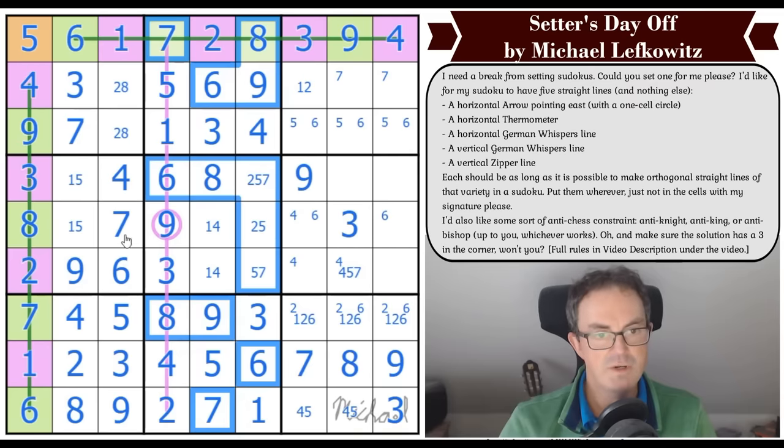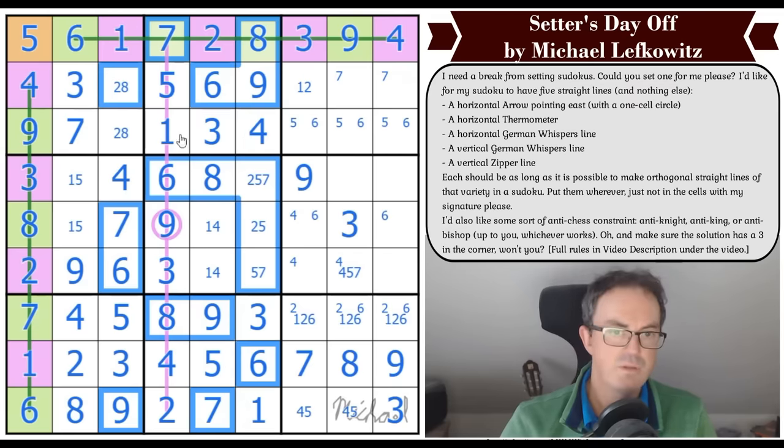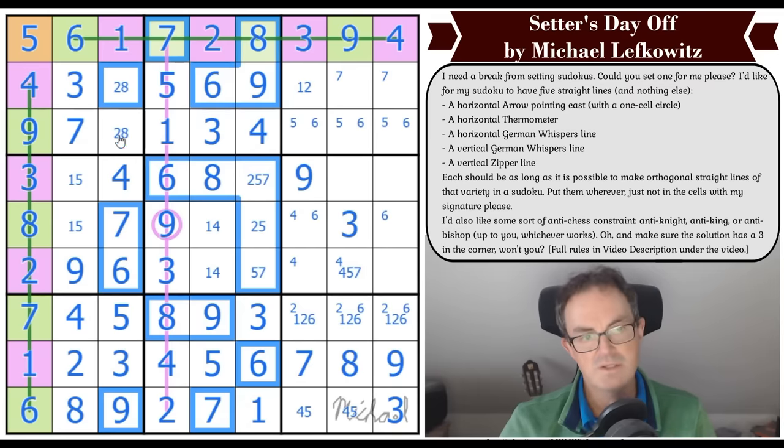So if it's in this column, it can't be that one. No, it can't be that one. It can't have 2 in it. This, no, that doesn't add up to the right number. If it's one of these, it couldn't be that one. Ah, it could be that one. 1, 3, 4 do add up to 8. So that is an option.